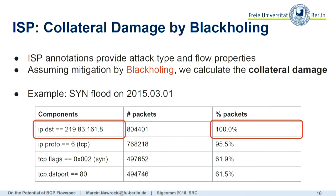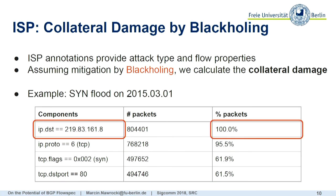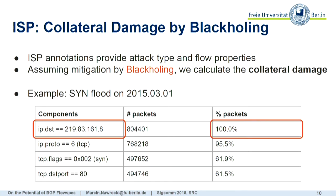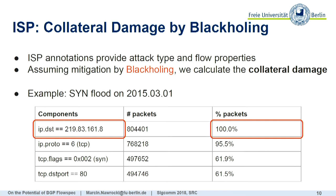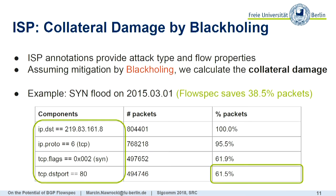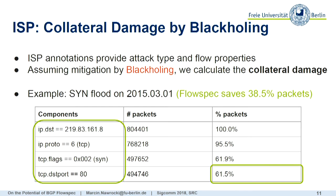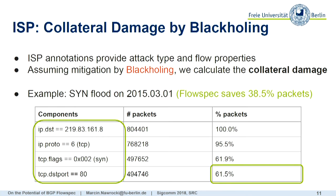At the ISP, we check every DDoS event and assume a black holing mitigation technique. To give you an example from March 2015, we see here a TCP SYN flood. Black holing would drop over 800,000 packets. However, if we would use every property of the attack we know, we would drop around 40% of packets less. This is the amount of packets that would be saved by FlowSpec, which we call collateral damage.